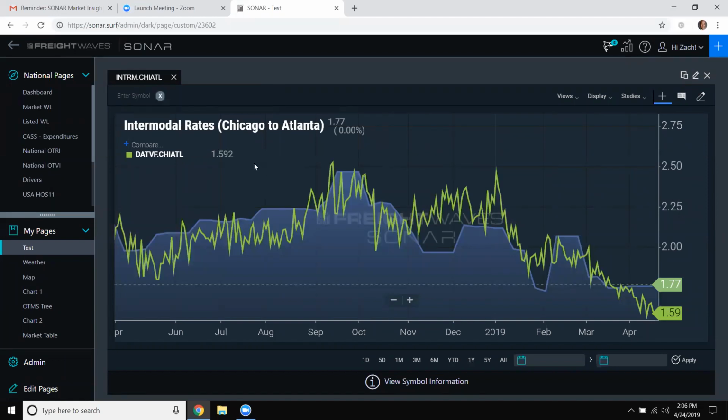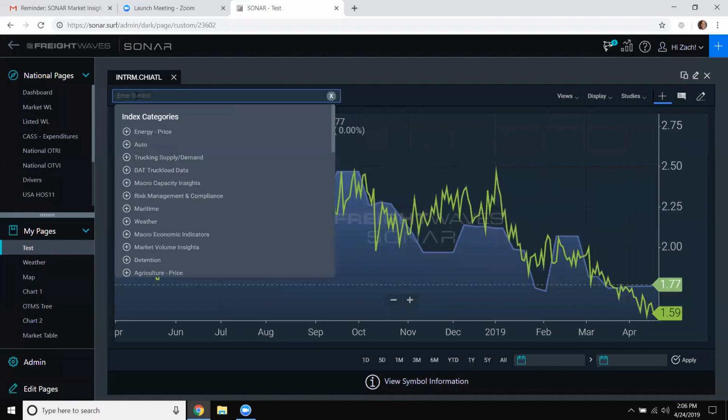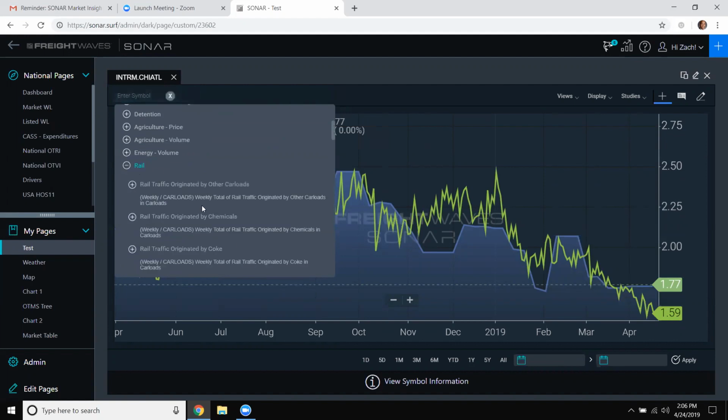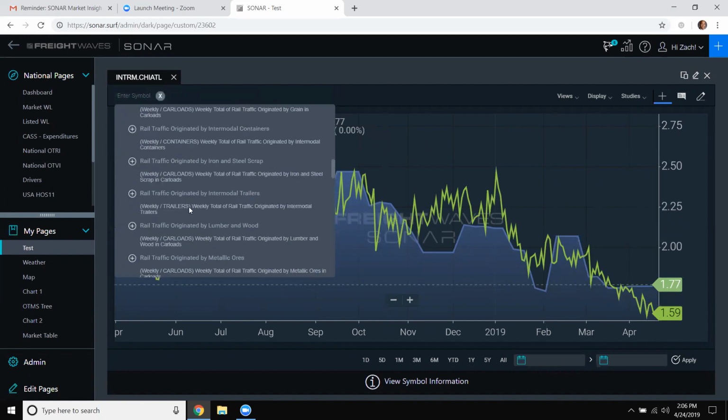And this is the first iteration. I know you mentioned roughly 30 lanes in here. I believe we're going to be upwards of 100 here in the coming weeks as we continue to receive the data and feed it into SONAR. Yeah, most of the biggest lanes in the country are represented here. I think most people that operate in the space would know that a lot of the intermodal volume flows between Los Angeles, Chicago, Atlanta, Memphis, and Dallas, for instance.